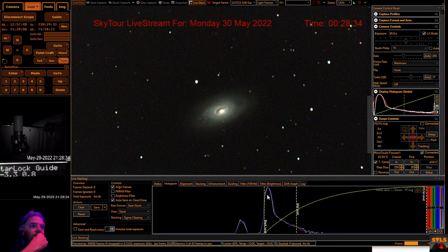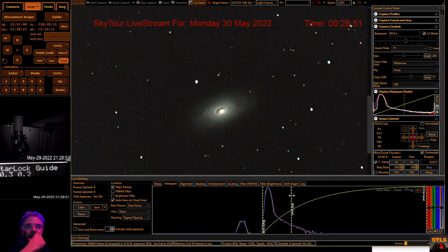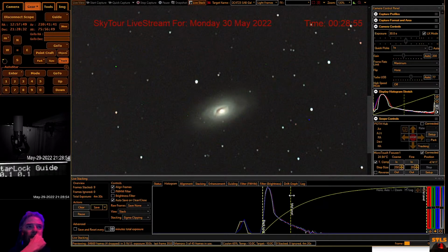Let's see if I can help us with a little more of the detail now. Pull down the black. Give us a little more visibility. And let's pull this mid-level in some to try and increase the range. Oh yeah, look at that. You just have to see some details now appearing in here. Really nice.